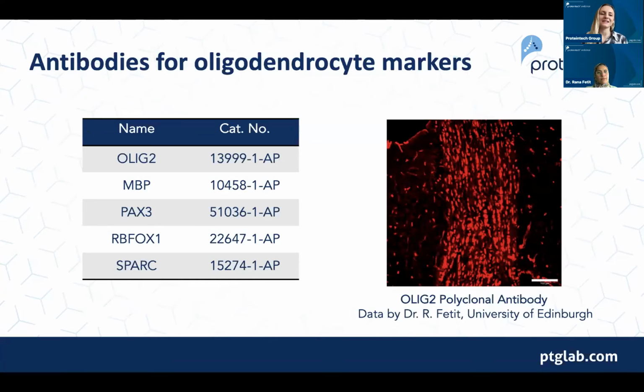These are things like being able to look at the differentiation of your cells, looking at the different markers. In terms of the oligodendrocyte markers that we sell, we've got OLIG2 and RBFOX1, which Rana showed in her own data really beautifully. Thank you, Rana. As well as myelin basic protein, PAX3 and SPARC.